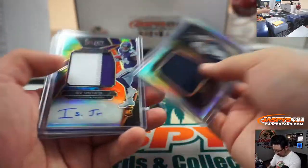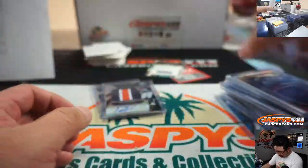That was a train whistle right there for the Redskins. Love the tie-dyes.